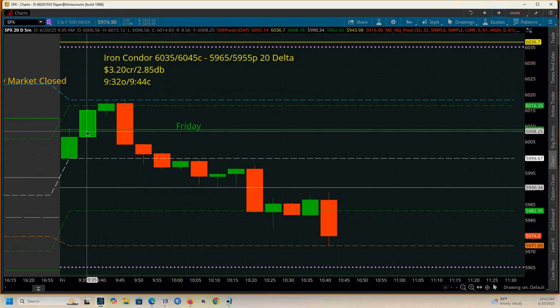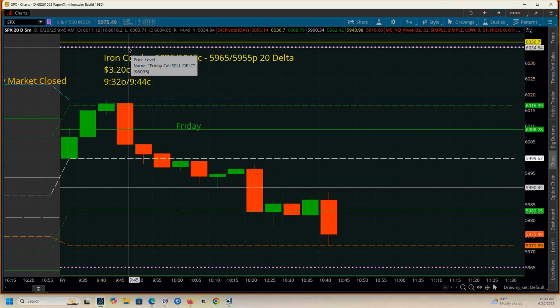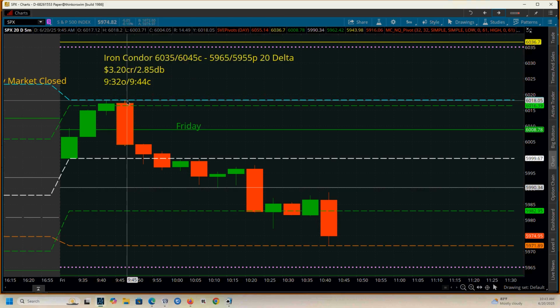I was kind of tired and a little confused, so I ended up closing it early. I was at my previous day high. It's kind of crazy, I laugh about it because after looking at it after the fact, I realized I could have waited. I was still a ways away from the strike that I sold, and I was at a point where the market may reverse or it may pop up. That was the whole thing.